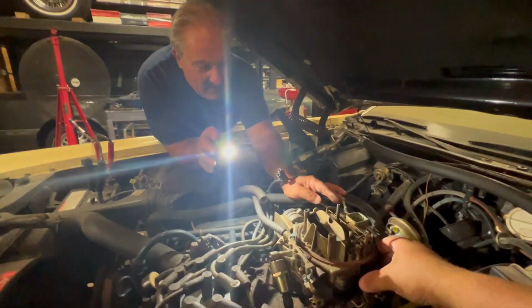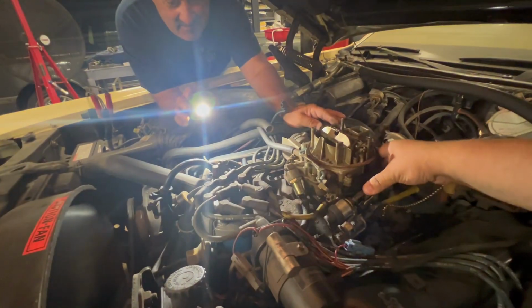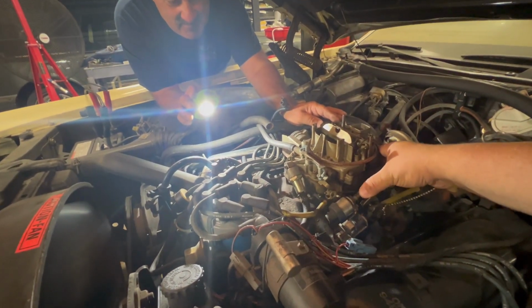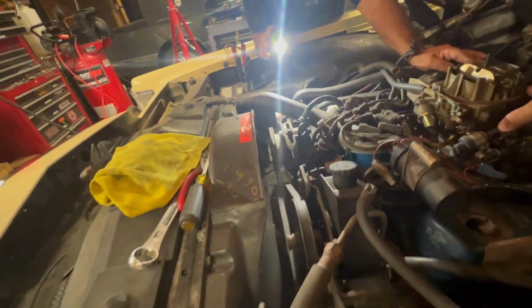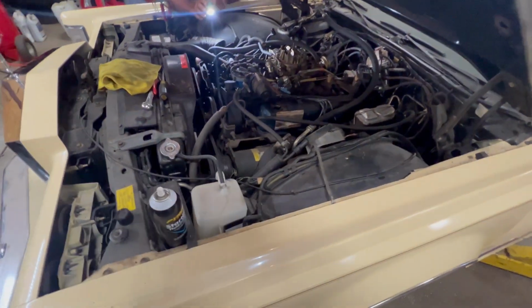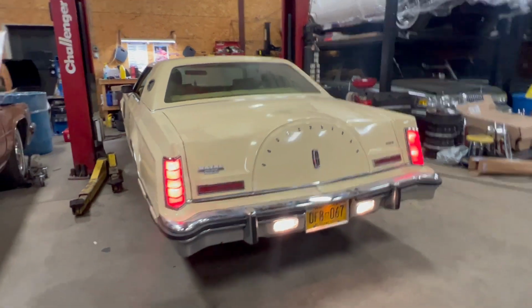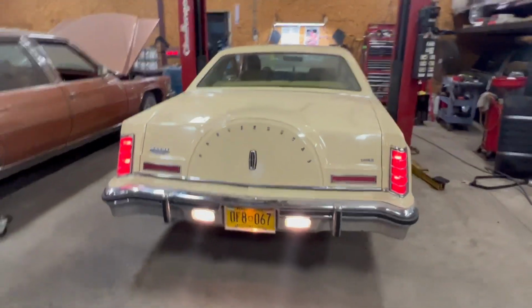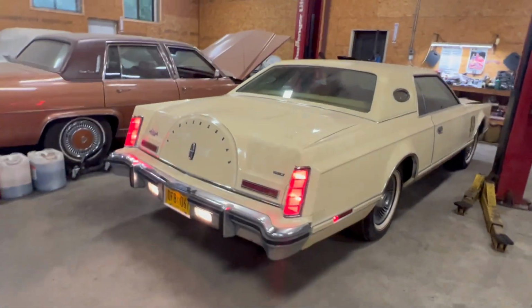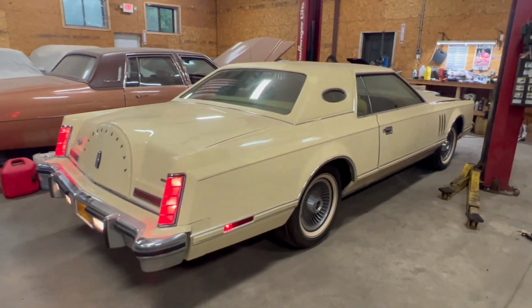Give it a little bit of juice. A little bit of gas. Oh, she's quiet. She's ready to live a new life. This is the first time this car has moved under its own power since like 1987.